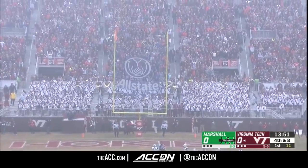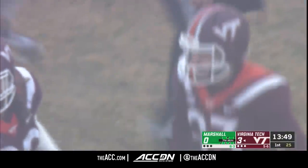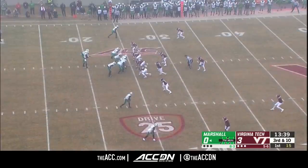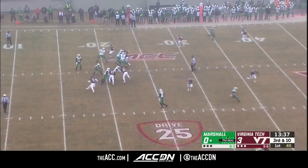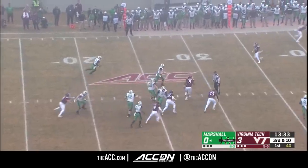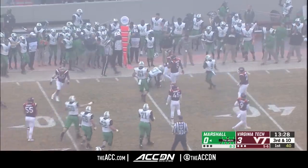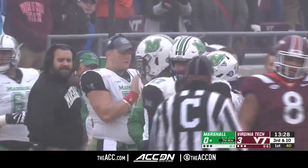The 33-yard try from Johnson is up and good. He's made 3 consecutive field goals. Marshall just under 40% for the season on third down. Hokies bring pressure. Green looking for some space. Green will take off, and with an extra effort, I think he picked up the first down.